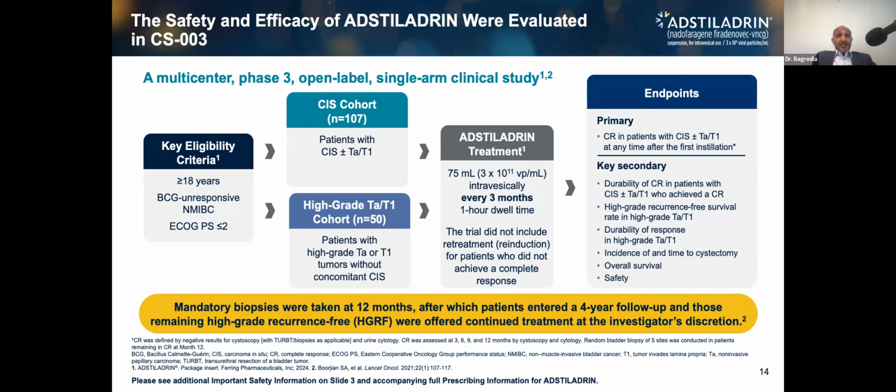About 2/3 of the patients were in the CIS cohort, and these were people with CIS with or without papillary tumors. And then the 50 patients in the Ta/T1 cohort had high grade Ta or T1 without concomitant carcinoma in situ. They received Adstiladrin, 75 milliliters intravesically every 3 months with a 1-hour dwell time. And the trial did not include retreatment or reinduction for patients who did not achieve a complete response. The primary endpoint was a complete response in patients with carcinoma in situ with or without papillary tumors at any time after the first instillation.